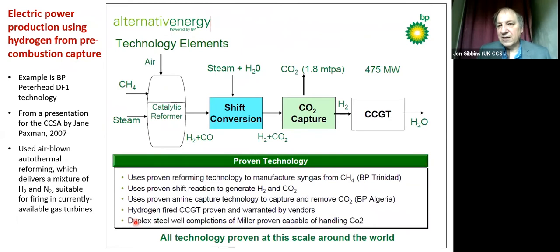Something that has been looked at, and I sort of mentioned this project in the chat at the start, is electric power production from hydrogen using pre-combustion capture. This has actually been looked at a lot more than hydrogen production with CCS, I would say, just an integrated system producing power. This is an example from about 2005, 2006, where you're using an autothermal reformer, in this case with air as the feed, not oxygen.